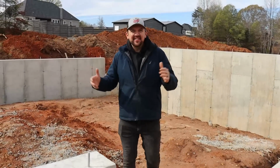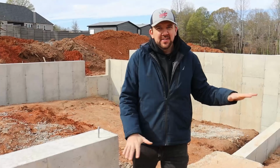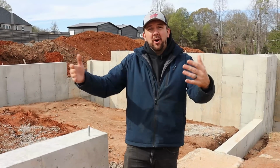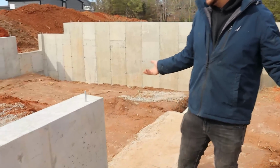Here we go, guys. Check out the garage. Man, this thing is definitely looking awesome. There's still a lot that's going to happen in the front, so it's going to change the look for sure. We're going to need to fill this up to match the driveway because we don't want any water coming into our house, so it's going to look a lot different. But man, the wall's looking good, looking sturdy.